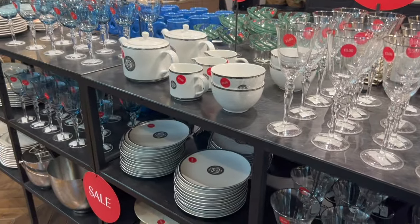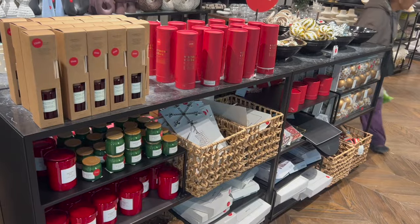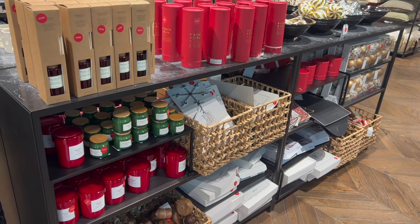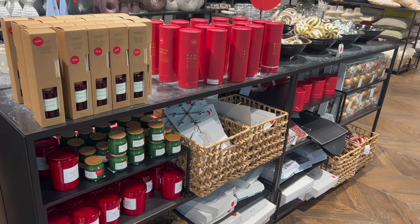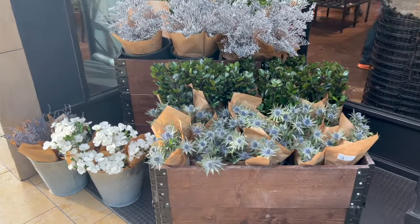And they currently have a really great sale on, so do check out their sale. They have glasses, plates, lots of kitchenware, and also many Christmas items. This is actually the best time to buy your Christmas decorations as they are in sale. So if you want to get ahead of yourself, go check out their sale and see if you can pick up anything for next year. You will save a lot of money.